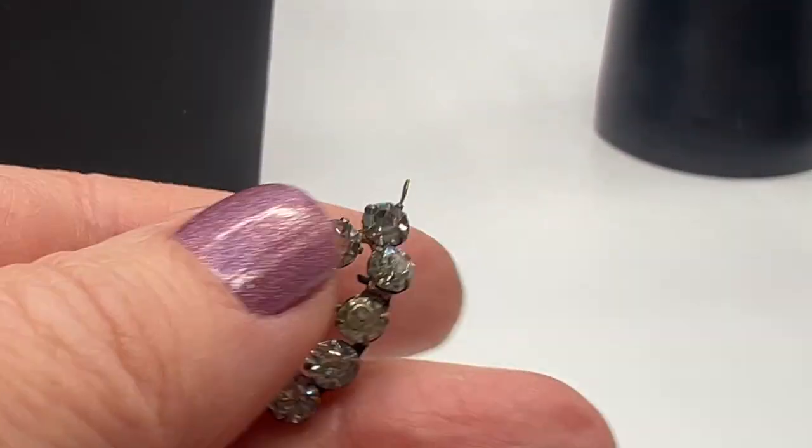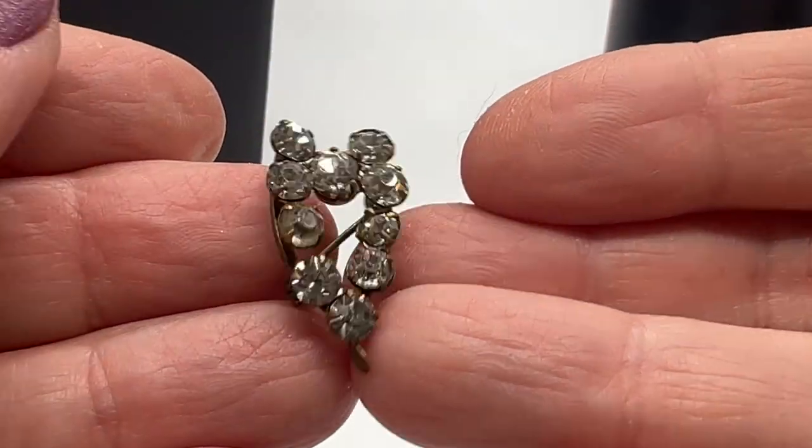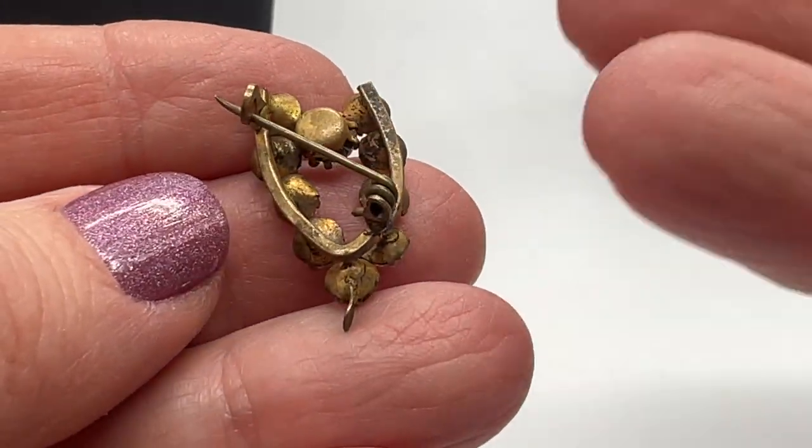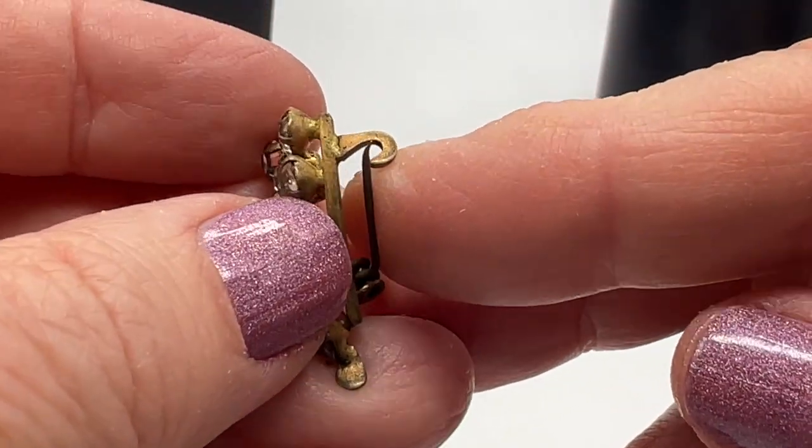Here's a cool old wishbone pin. C-clasp.